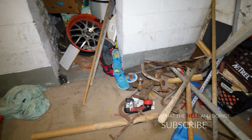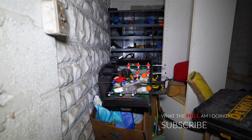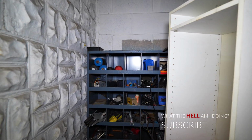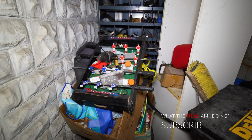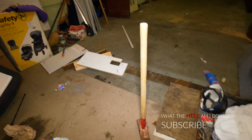Wow. You got rebar, you've got C-clamps. This room's all full of tools and propane tanks and whatnot. Those are like torch tanks on the shelf back there. That's what I mean by propane tanks. You got a foosball game. That's crazy. Sledgehammer left behind.